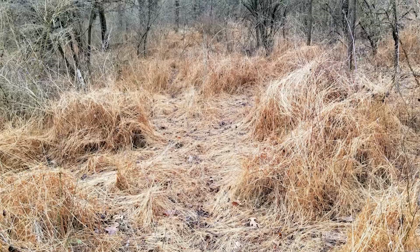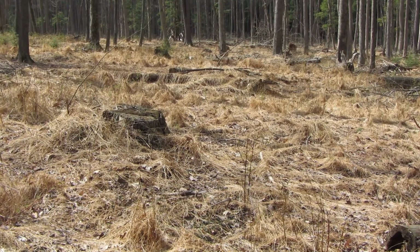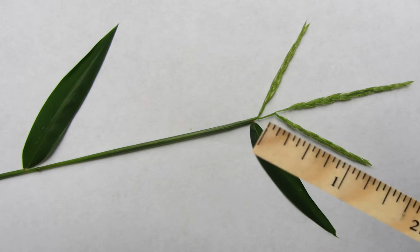The stems remain over winter, forming a dense, matted layer or thatch. The winter thatch is tan to orange in color. The flower spikes emerge in late summer or early fall. The spikes are 1 to 2 inches in length. Stiltgrass may have 1, 2, or 3 spikes.